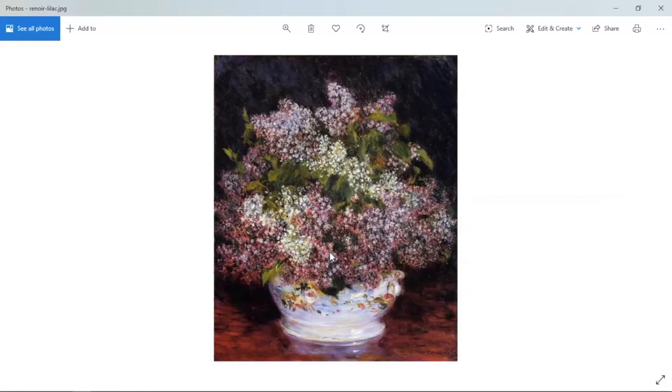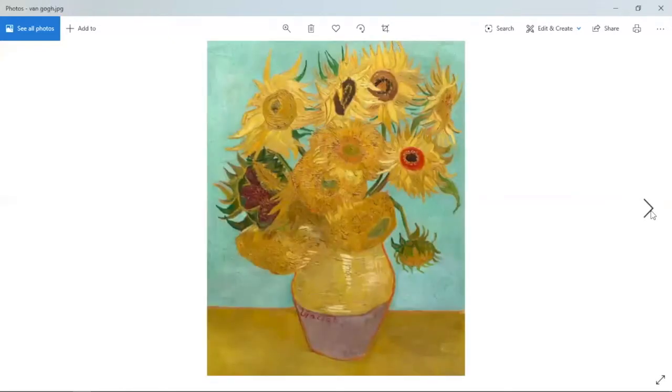I think to me this is lilac. So they're usually tiny purple flowers. They can also be dark or light purple. They can be white, maybe slightly more pink or slightly more blue. So this is very like a photograph, very realistic painting, very pretty. Let's look at another artist.